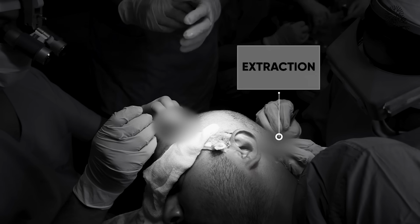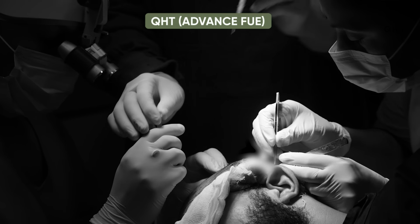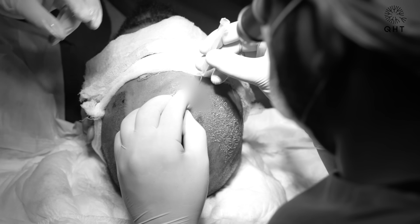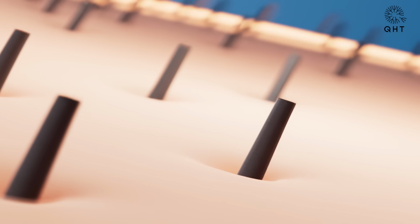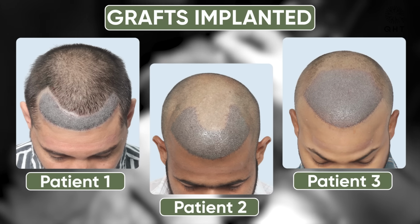Following this, the extraction and implantation process began using the QHT, Quick Hair Transplant technique, where grafts were extracted and implanted simultaneously. This advanced approach minimizes graft out-of-body time, preserves follicle vitality, and enhances the overall survival rate of the transplanted grafts. For all 3 patients, the grafts were implanted according to the zones.